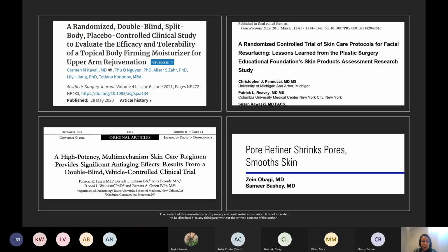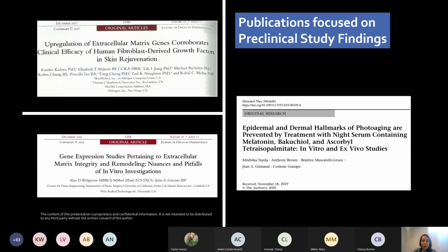And the last example is another robust study. A high-potency, multi-mechanism skincare regimen provides significant anti-aging effects, results from a double-blind, vehicle-controlled clinical trial. So here's just some examples that you can see that are focused on the clinical work. Now, these examples are from preclinical studies.